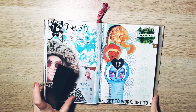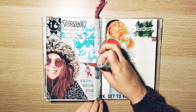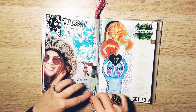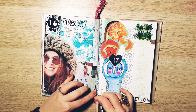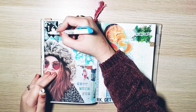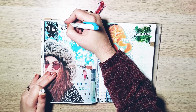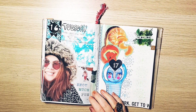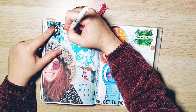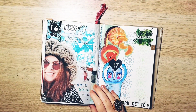Yay. Now I'm adding some washi, which says get to work, because on this Wednesday, I was back to work. Monday I had off, and then this Tuesday I also took off. And so Wednesday was back to work. Yep. So now I'm just coloring in that number because I thought it might make it a little bit more interesting. I think I like that. It's funny because as I rewatch the video sometimes, I go, oh, maybe it looked better before I did that. Whatever.